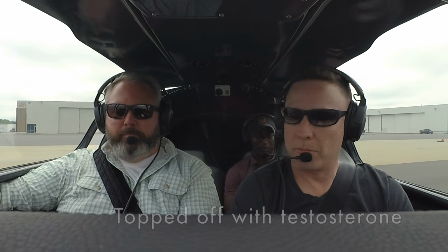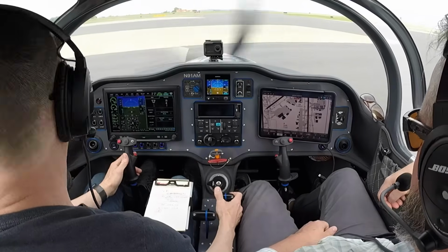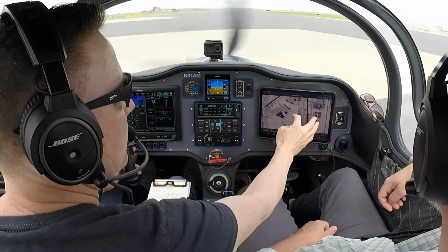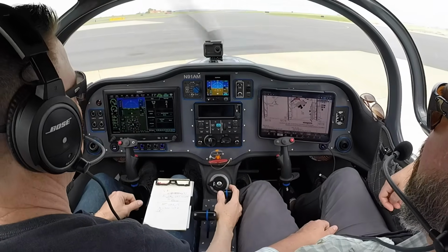Ground, November 901 Alpha Mike at Wilson Air Center with PDC and ATIS Bravo, taxi. 901 Alpha Mike, Charlotte Ground, runway 36 right, taxi via Delta. 36 right via Delta, 1 Alpha Mike. Alright, that's Delta taxiway.